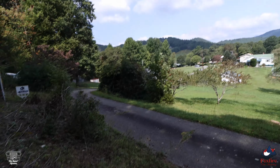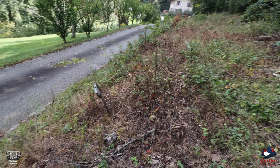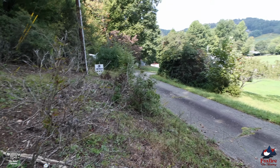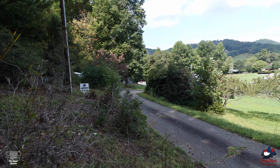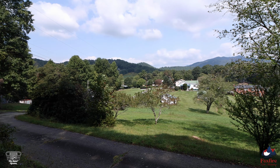And we got road frontage. All this right through here is part of the property. And we'll do a video of what it's like coming and joining 226. But there's your neighbors. Nice, quiet little community.